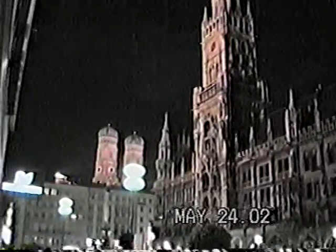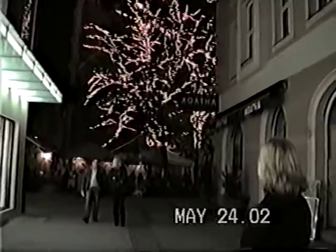Catch a little bit of Munich at night. It is definitely one lively place at night. I think the theater just let out. Sorry, we'll have to focus in there. Beautiful. Checking out their purchases. There's Marienplatz at night. Oh, it's so pretty.